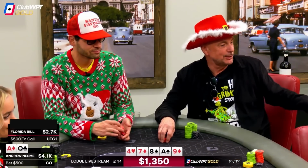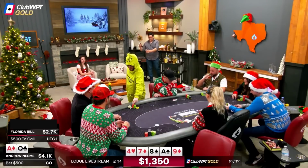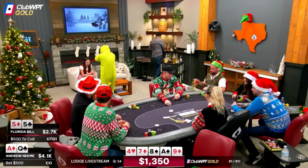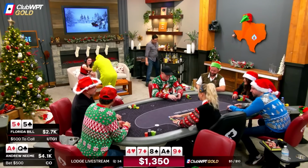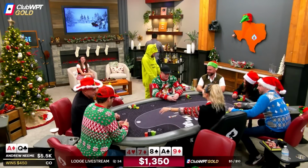You like ace-jack, ace-10, those hands are often going to want to pay to see. Could have gone maybe a little bit smaller, but in this exact instance, it doesn't matter much because Florida Bill has himself the pocket 5s, and that hand is not going to be calling on this run out. We add $450 to our stack, and we're going to get served some fine drinks from Odds Bar and Bistro here.